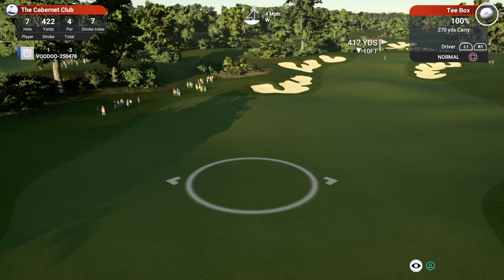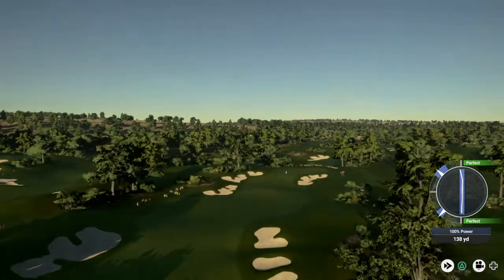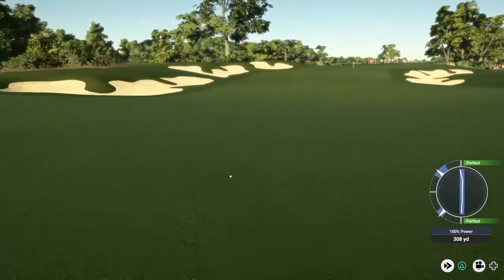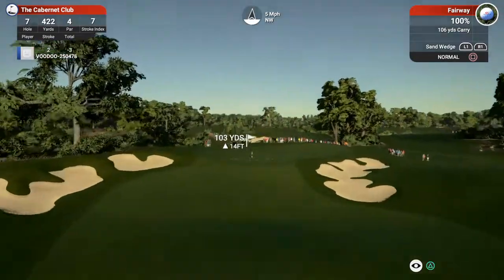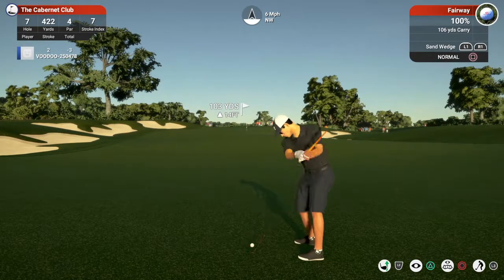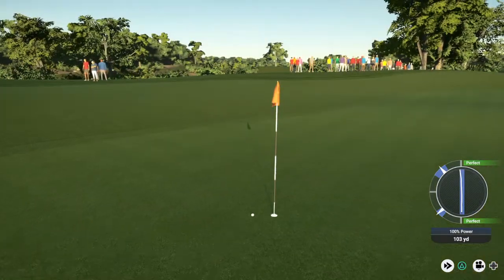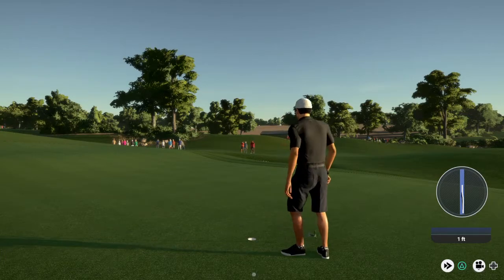Okay, and let's see what the 7th has in store. Yeah, I think this one's gonna find the fairway. From here, about 105 yards. Looking good. And this putt is for birdie. And now let's take a look at the leaderboard. And now he finds himself tied for first.